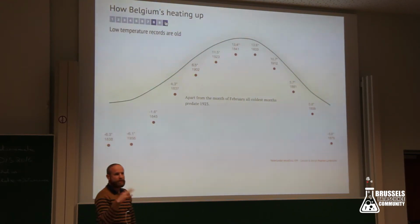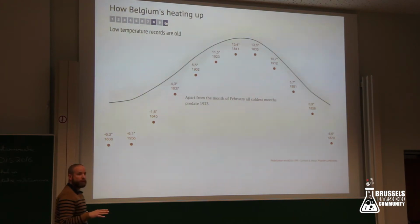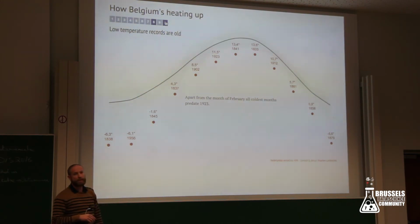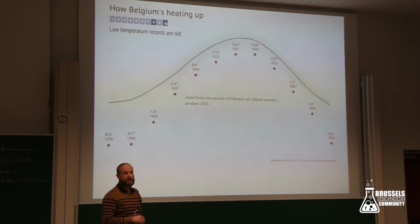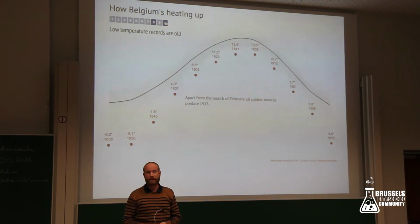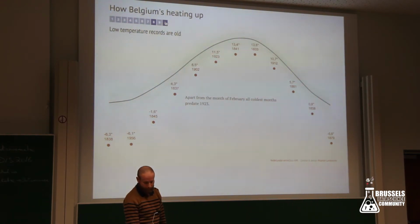The next step is the other way around. Now we're looking at the coldest months on record. And as you can see, I think this is the most recent one for February. This was set in 1956. So no cold records were set in the last 60 years.